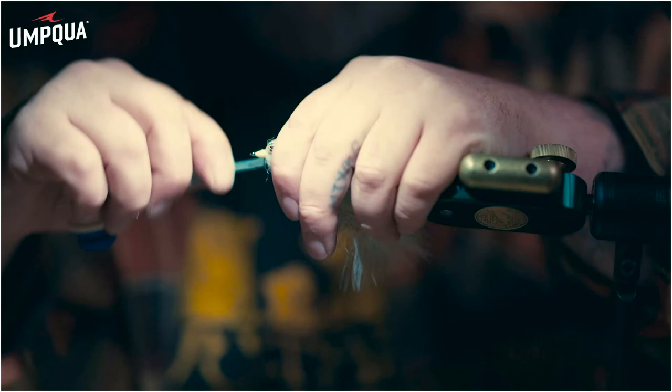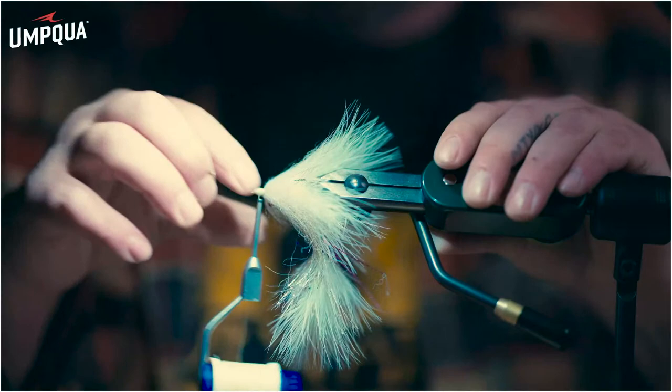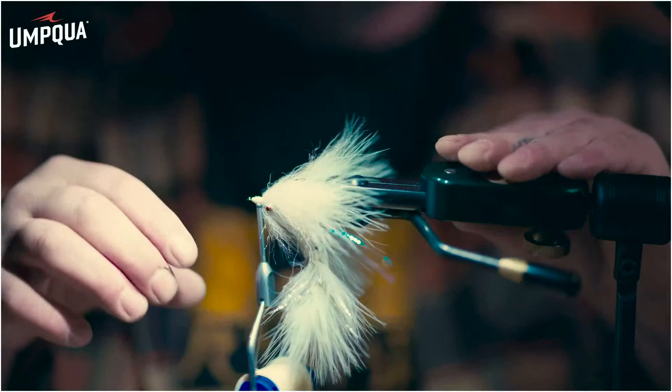I tie these in a variety of different profiles depending on how much water I'm looking to push and how much movement I want this to have under the water for the fish to feel. So we're pretty much at the end here.